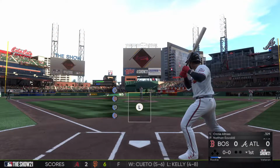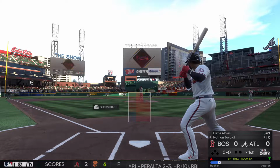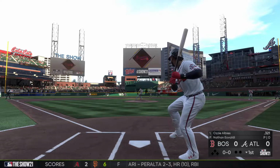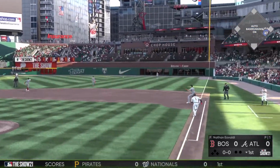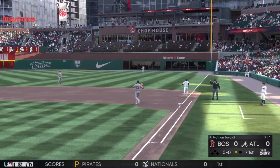And stepping in, Ozzie Albies. He'll lead things off here in the bottom half of the first for the Braves, the second baseman. Hit back up the middle. Gloved by Bogaerts. And a good throw gets him, one gone.